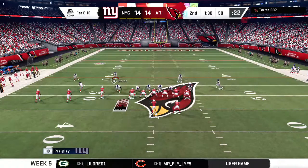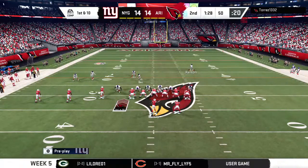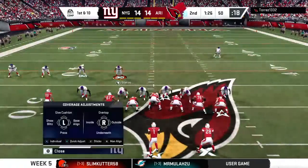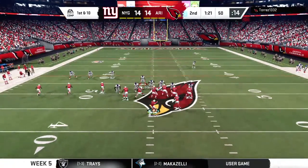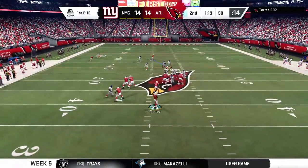Short. In your face. Here's Murray from midfield.